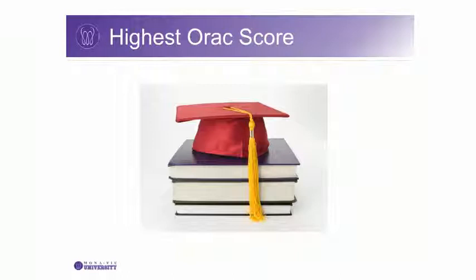Monavie's freeze-dried acai powder claims an ORAC score higher than any other whole fruit or vegetable tested to date. No brag, just fact. Monavie freeze-dried acai is simply unparalleled in its antioxidant strength, graduating with honors at the top of its class.